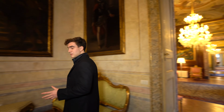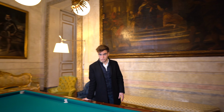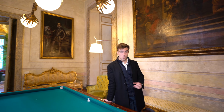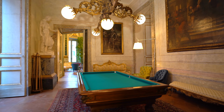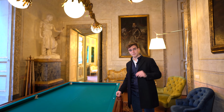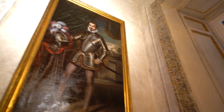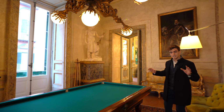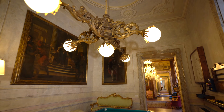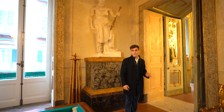The history of this property is so long that it would be reductive to summarize it in a few words. But one person I would like for sure to mention is Giovanni Carlo Doria, whose name is still attached to this property. He bought 2 palazzos and with the help of the famous architect Luigi Vanvitelli, who was the architect of the very well-known Reggia di Caserta, he joined these 2 palazzos, creating this breathtaking masterpiece. Now, let me show you one of the most impressive rooms I've ever seen.